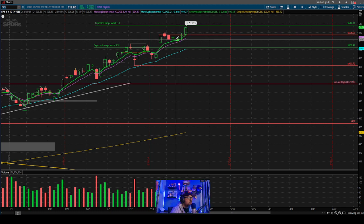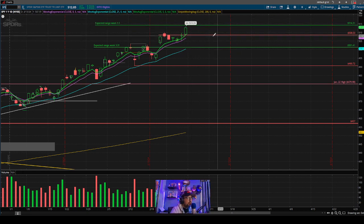Friday, Thursday, Wednesday, Tuesday, Monday, yeah. So it opened up in the middle, never really went down, and got really close to that top of the range, 514.31. We got within $1 of that. So that move was not terrible.